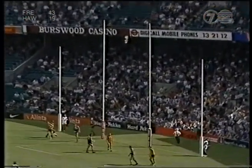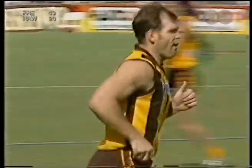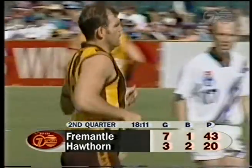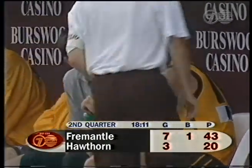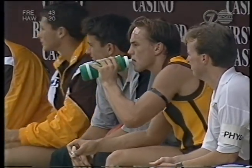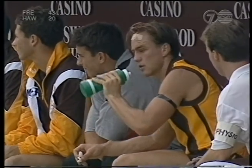Getting very technical. He needs to draw that one around. It doesn't. Kept its line. Like a golf putt you've misread. So Dunstall has 2-1 against his name, and the Hawks 3-2 against theirs. It's 7-1 to 3-2. The difference 23 points here at Subiaco. Anything can happen when Scott Chisholm kicks in. It's not quite a bandage, is it? It's just a bit of strapping.